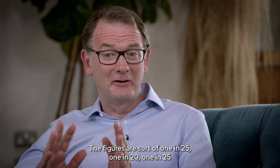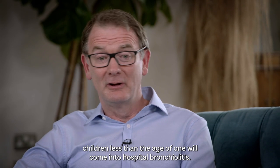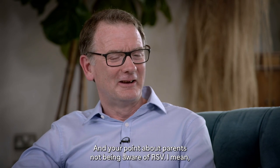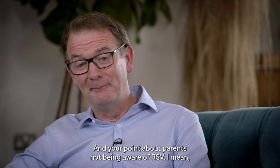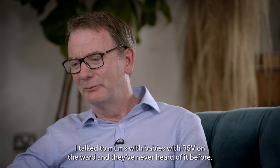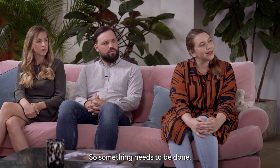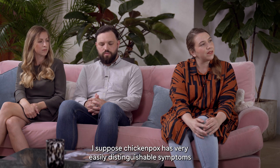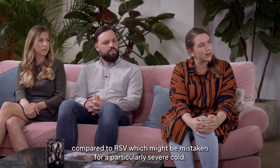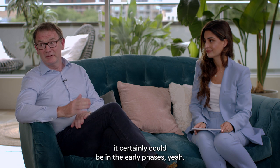The figures are something like 1 in 25, 1 in 20 children under the age of 1 will come into hospital with bronchiolitis. That's enormous numbers, and your point about parents not being aware of RSV is right. I talk to mums with babies with RSV on the ward, and they've never heard of it before. They've never heard of bronchiolitis either. So something needs to be done. I suppose chickenpox has very easily distinguishable symptoms compared to RSV, which might be mistaken for a particularly severe cold. Yes, it certainly could be in the early phases.